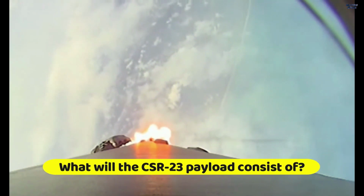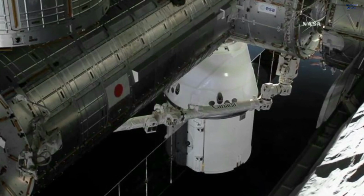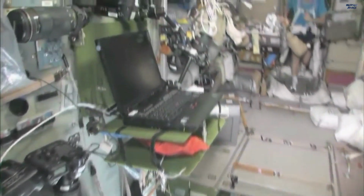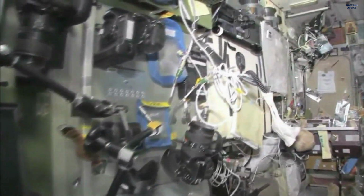What will the CRS-23 payload consist of? Officially, there will be a robot to repair and maintain the station, some equipment for scientific research, food and water, and some equipment to maintain life on the station. But there will be over 3 tons of things, and we decided to dig deeper.